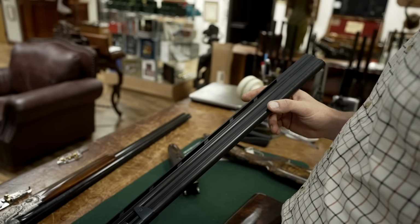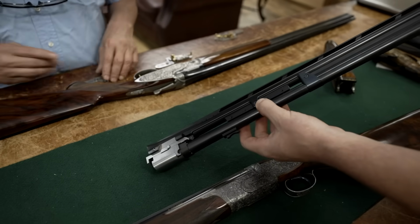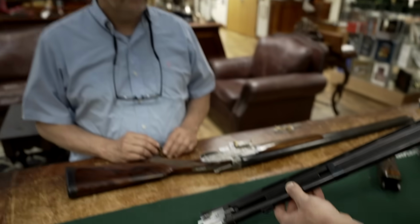But I don't do it on the sub-gauge guns, because people are looking for lighter guns. They're not going to be hanging... You're not selling many 20 bore sporters. Yeah, right. They're not going to be hanging tungsten weights to get the gun back to 10 or 15 pounds.